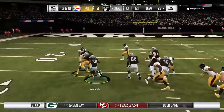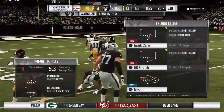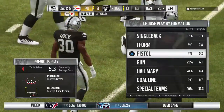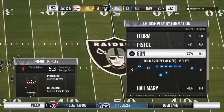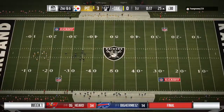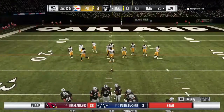On 1st down, Abdullah. And he'll be brought down at about the 25 after a pickup of 4. When we see those runs to the perimeter, when we see those runs to the edge, we think about big plays, don't we? In this case, it was a modest gain, but it does open up possibilities here on 2nd down. Here we go.